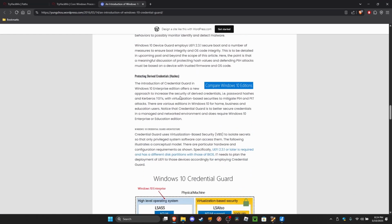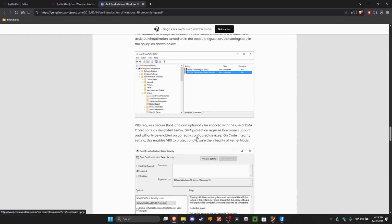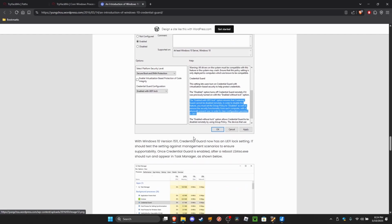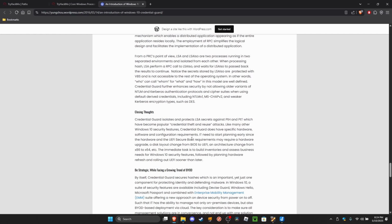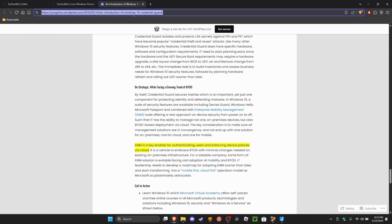So here we can see Windows 10 Credential Guard, and this is with that, again, Enterprise. You have LSASS with NTLM and Kerberos. Here you're going to have your single sign-on, your creds, right? So for maybe if you're using that for different aspects of your domain. So there's a lot of fun tools. Mimikatz, like they mentioned, is one of the big ones that will try to abuse LSASS.